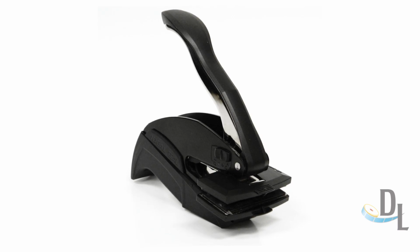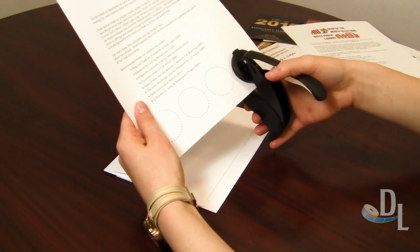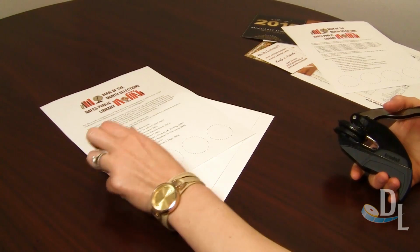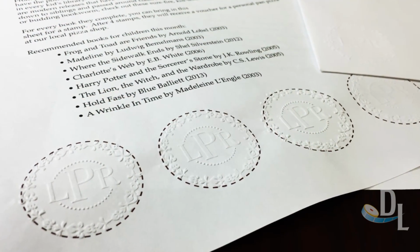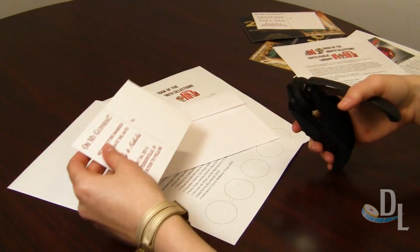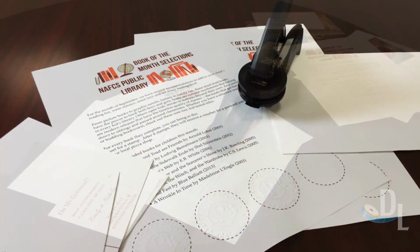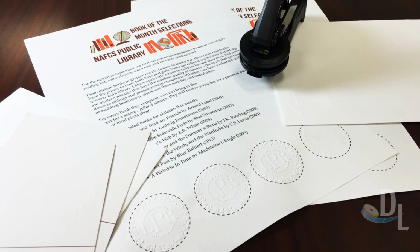And don't forget about custom embossers. Custom embossers are available in a black finish and leave a crisp, clean impression, letting you add professionalism and personalization to most paper stocks, envelopes, and documents. Their ergonomic design functions as both hand and desktop embosser, making it easier than ever to create that perfect impression.